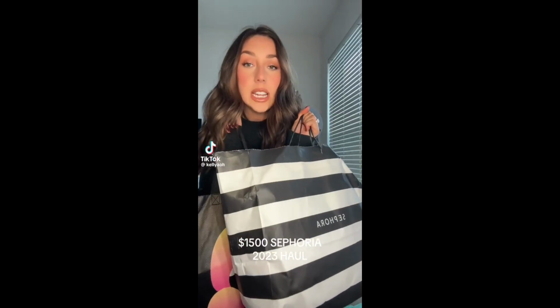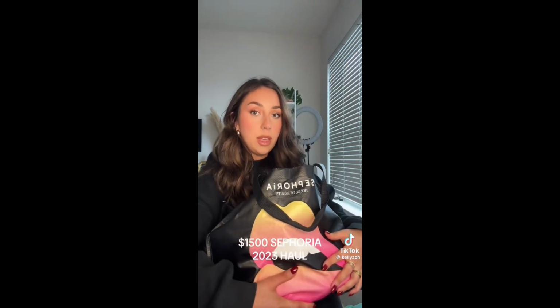Everything I got at Sephora 2023. This is my biggest Sephora haul yet. So I just got back from Sephora in the city. I just put my sweatpants on and I'm ready to show you guys everything I took home with my golden key ticket from Sephora. This is the bag of makeup that came with my ticket purchase.